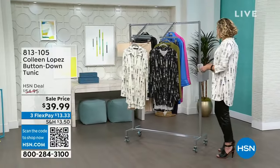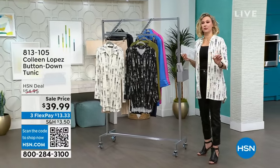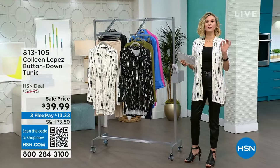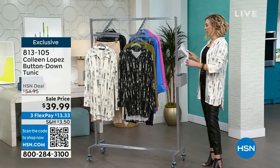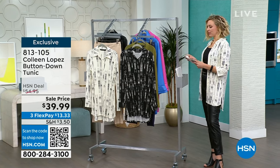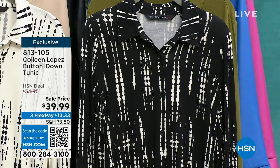But before we get there, Colleen Lopez has brought one of the most luxurious faux leathers I think I have ever felt. I think we're starting right now with the, oh, with the tunic. Oh, good. Okay, so this tunic is what I'm currently wearing. I actually wasn't planning on wearing it open.